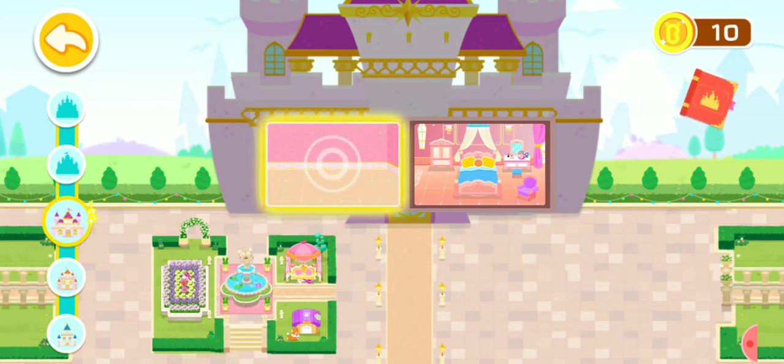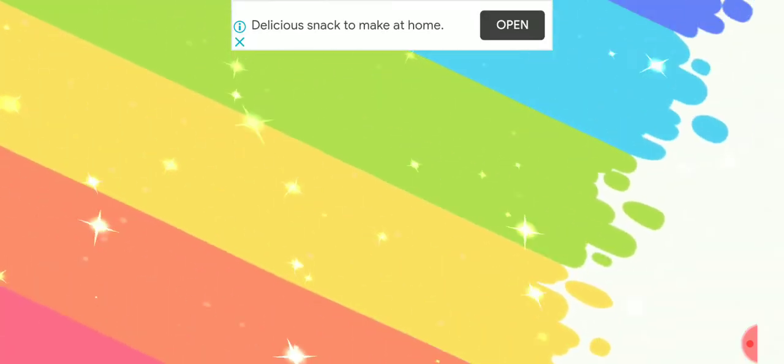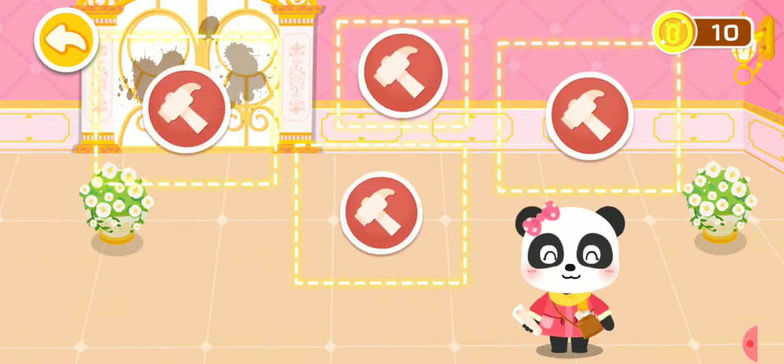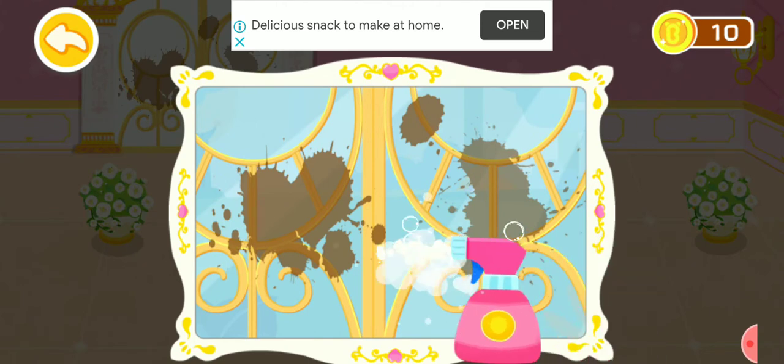Choose a room and start the castle makeover. Here is the living room. Chandelier, windows, fireplace, tables, and chairs need to be refurbished. Let's get started. The windows are so dirty.